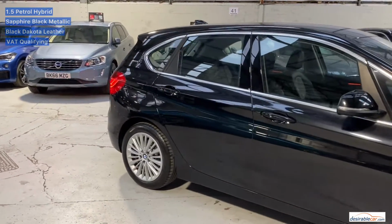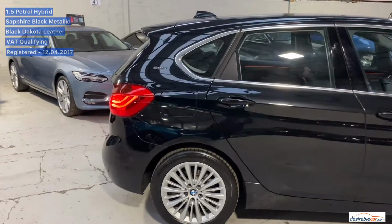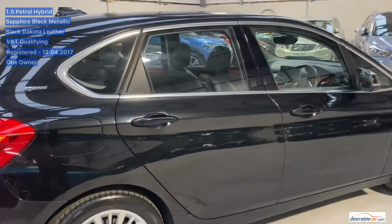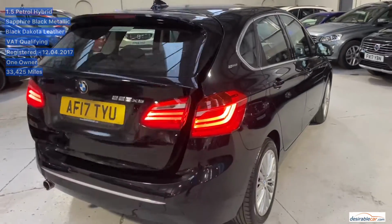This car is VAT qualifying. It was registered on the 12th of April 2017 and has one owner from new. It has travelled 33,425 miles so far and comes with a full BMW service history.